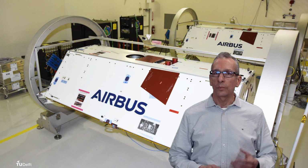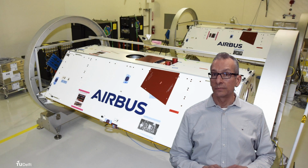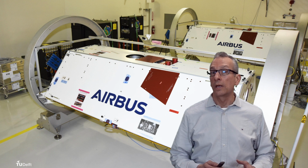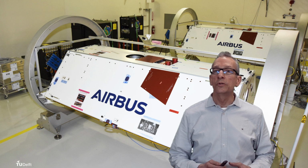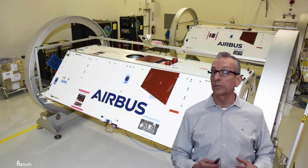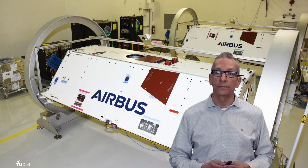Let's start with space engineering. The focus here is on the vehicle itself, whether it be the launcher or the payload, the spacecraft, which carries the instruments and the subsystems necessary to support them. Your considerations range from individual subsystems, such as miniaturized propulsion, electronic or communication systems, to full satellites, as well as distributed space systems, which have multiple spacecraft cooperating to achieve specified objectives.